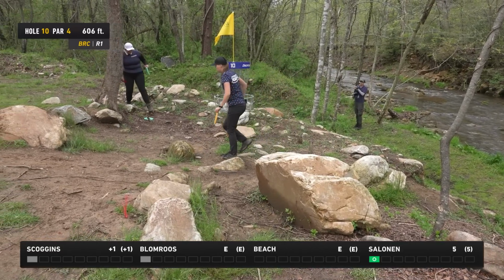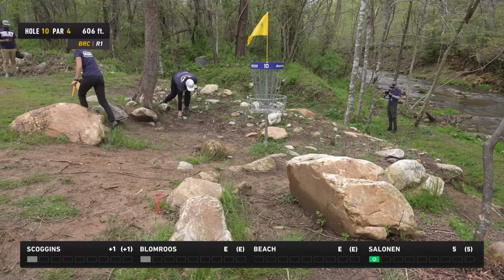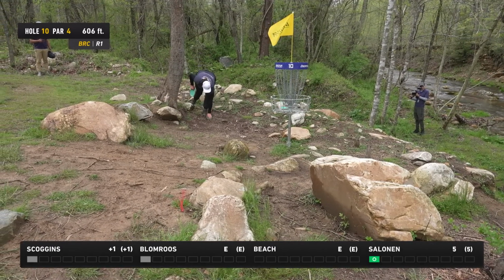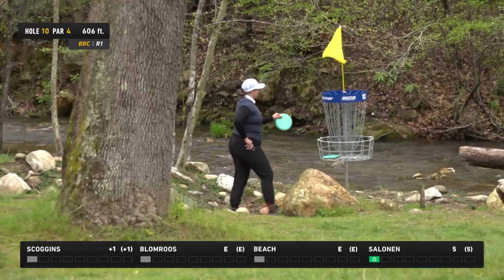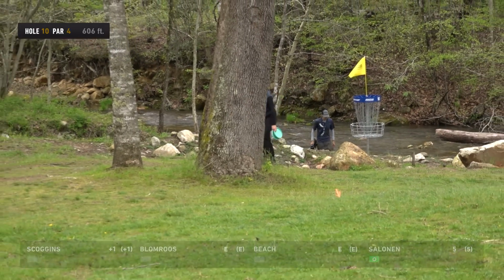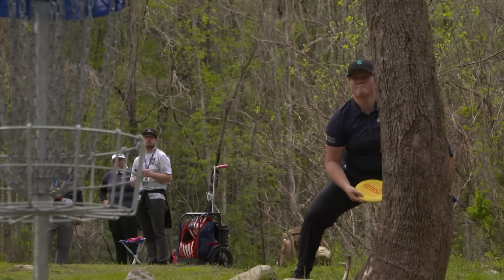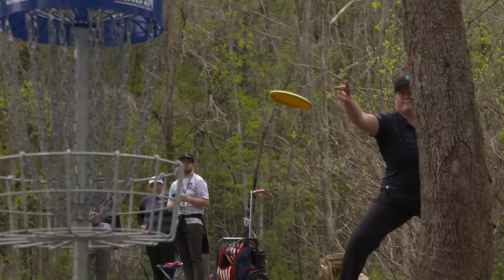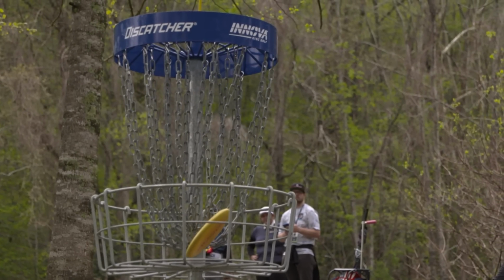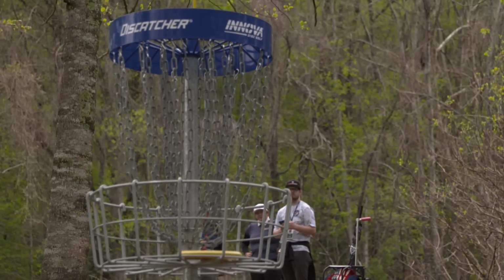And getting in for the par. Yeah, so we were really preparing for bad weather here, and it turned out to be a really pleasant morning here in the Catawba River Valley. Couple moments of sprinkles, but generally not much to worry about weather-wise.